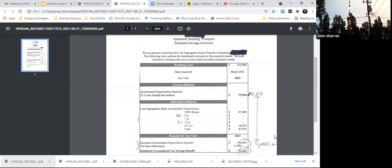as long as it was purchased after September 27, 2017. For those of you who own buildings from before then, talk to me after. Cost seg is still applicable. But right now, with the Tax Cuts and Jobs Act, 2017 and after, you get 100% bonus depreciation on anything we put in the 5, 7, 15-year bucket. So we'll start on number 1, right here.